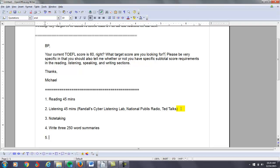Now, the 5th suggestion is to give maybe 3 60-second oral summaries. This is also important. When you do your oral summaries, basically you're re-explaining a reading or listening passage, again using your own grammar and your own vocabulary, right? You're trying to re-explain that information, and I recommend that you record your oral summaries, and you can listen to them again. You can pay attention to your language use, delivery, and topic development.